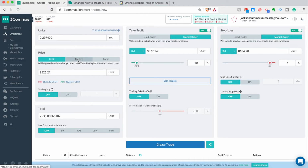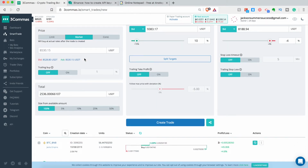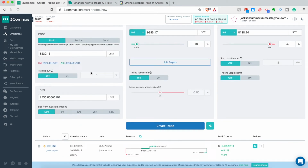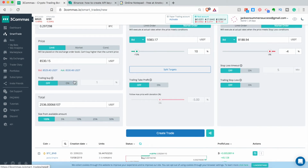Now, you can do a limit order, which I'll always, in my mind, do a limit order. I wouldn't do market because market kind of just shows that you're impatient. And that's not a good thing in cryptocurrency or in any trading. Basically, you need to have patience. So you need to set a price that you're comfortable at buying and wait for it to hit that price. That's just basic self-discipline that I think everyone should have. Now, you can also set a trailing buy, which will essentially allow you to buy at different price points.